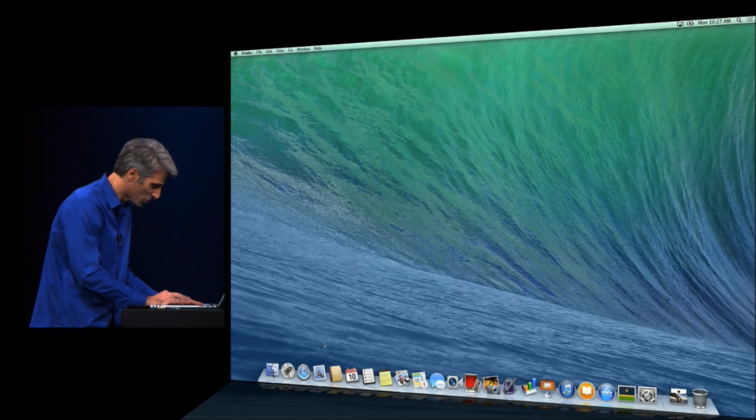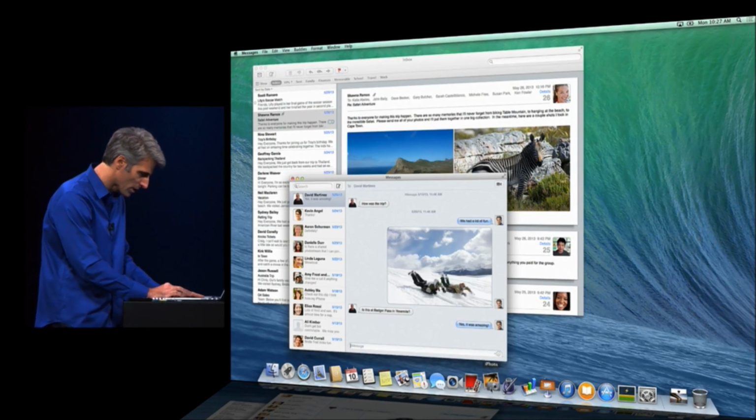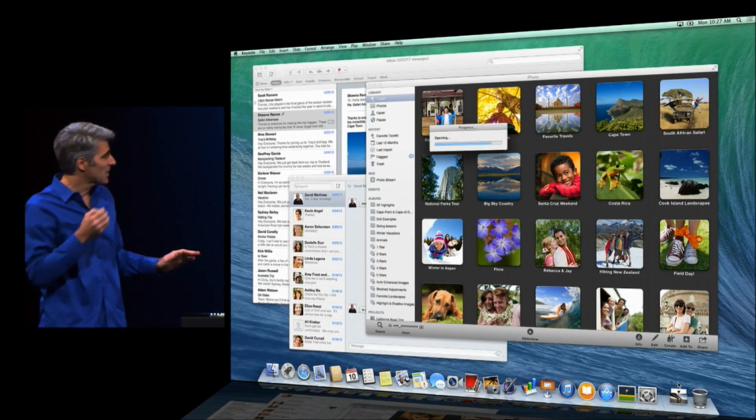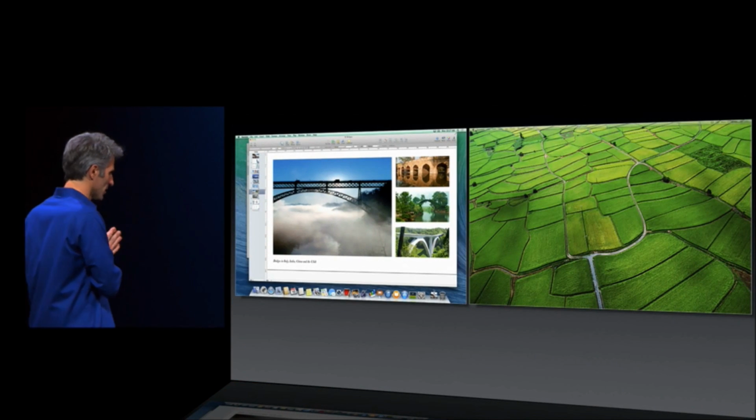Next, let's take a look at multiple displays. I'm going to open up some of the kind of windows that I'm often working with. We'll open up iPhoto here, maybe a Keynote presentation. And I actually have a second display connected to this MacBook Pro. Let's show that up there on the display now.